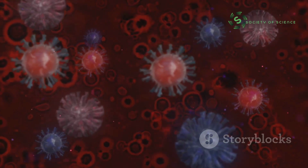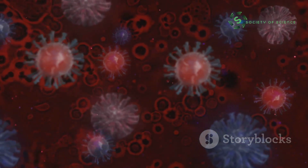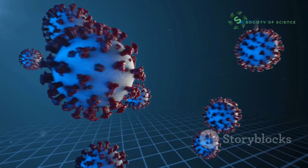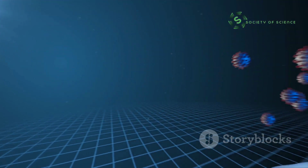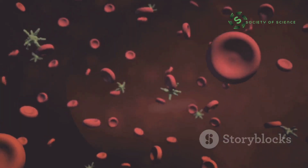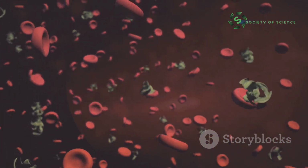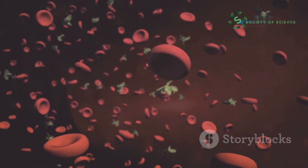However, during this initial encounter, your immune system also creates memory cells. These specialized cells are like the veterans of your immune army, carrying the memory of past battles. If you encounter the same pathogen again in the future, your memory cells will recognize it immediately and launch a much faster and more effective immune response. This rapid response often prevents you from getting sick or significantly reduces the severity of your symptoms.